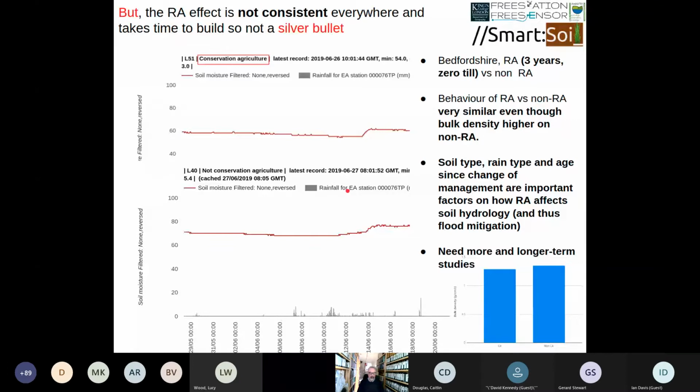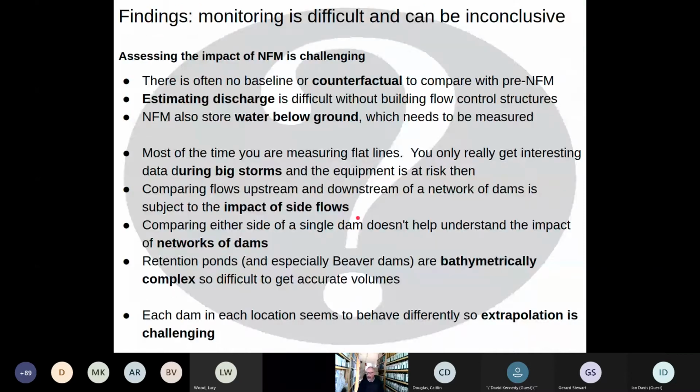And we have noticed at other sites as well, where there are particular layers in the soil, sandy layers or other structural features of the soil, they can mess up the pattern. Even after 3 years, we have more organic matter, but we don't have the hydrological effect yet. So, those are some basic findings.